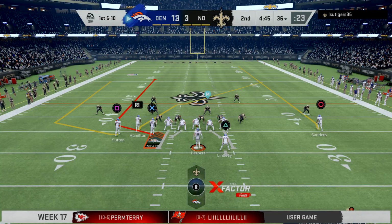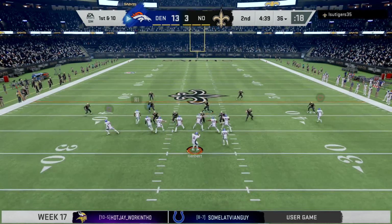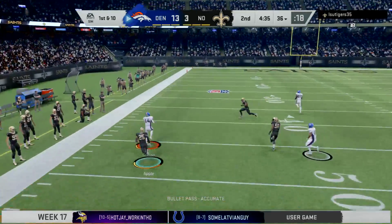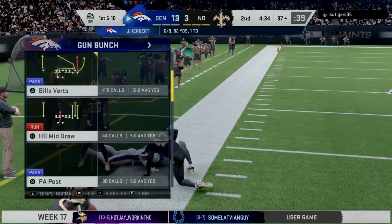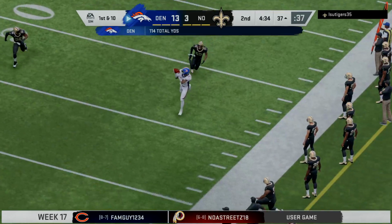So from the 36 now, 1st and 10. Hey, watch the slant. Watch the slant. Hey, exit. Operating from the gun, Herbert. He completes this to Sutton. A very solid gain of 27. A gain of 27 on the play.